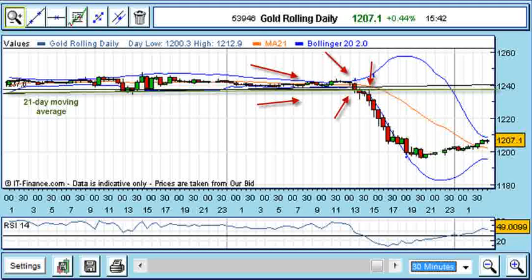A trade against the underlying trend is more risky, so I'd want to be out quickly if I was wrong. A £2 bet here would give a risk of £300. In order to justify the trade, the target needed to be 1200 at least, but I'd watch out for signs of support round about the 50-day moving average at 12.22.